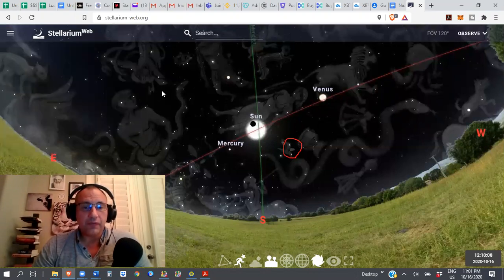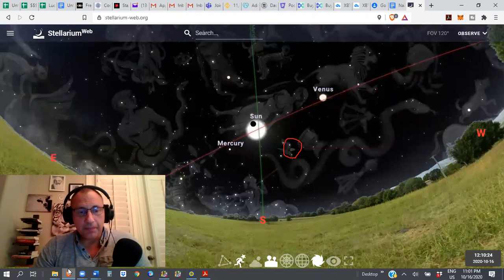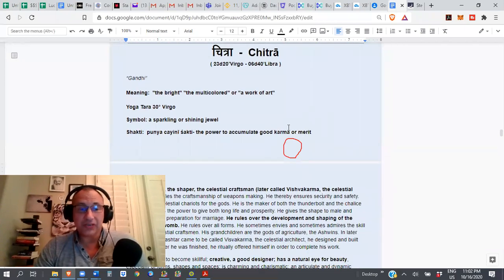But in terms of giving fruitful results, Chitra Nakshatra is highly desirable, even for acts of war, because Indra slayed the demon Vritra during a time which was associated with this nakshatra. So overall, this is an auspicious star. It relates to being the star of the show.